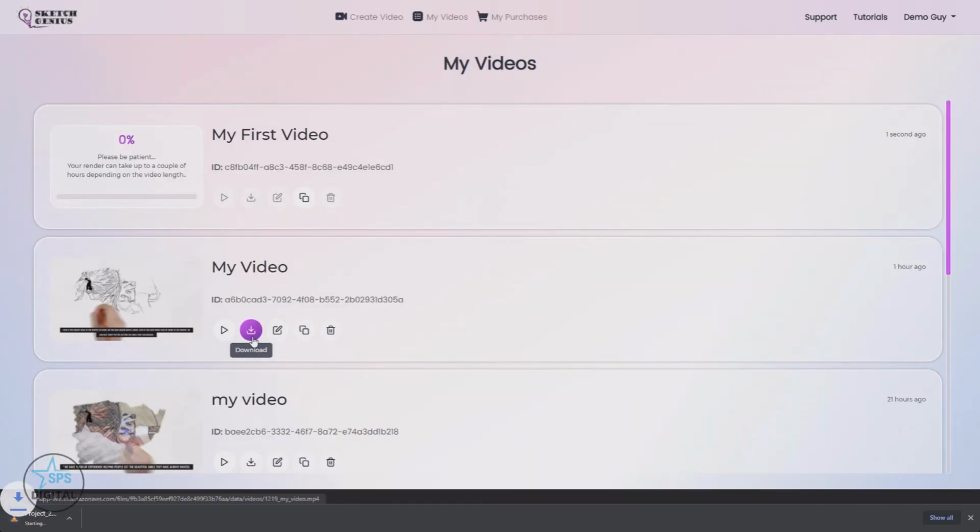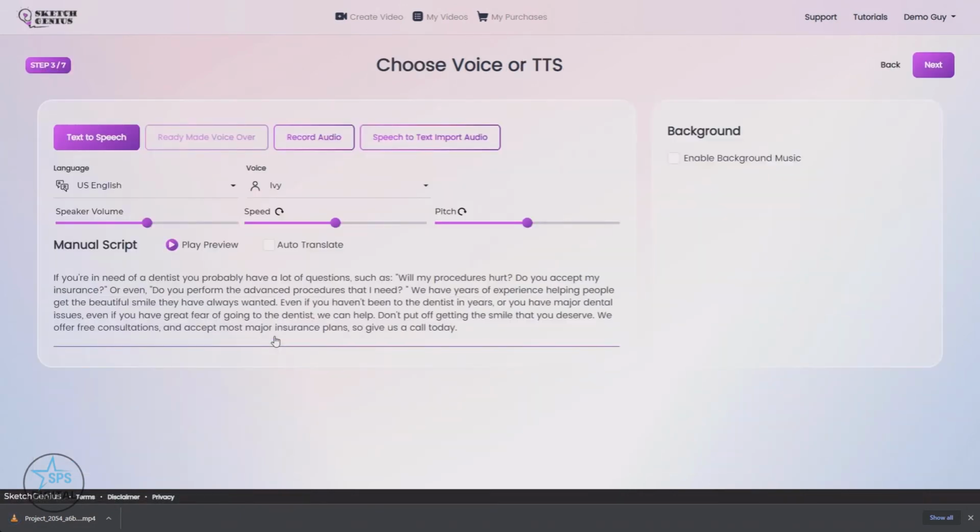I can download it to my computer. I can edit it. Now this will jump back into the wizard and I can make adjustments to the pictures or the script, make changes. Can't change the video type itself.